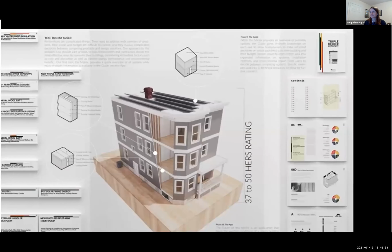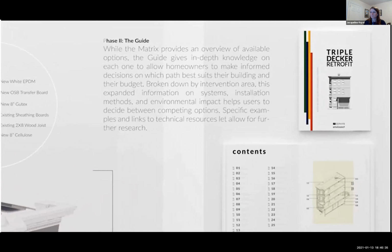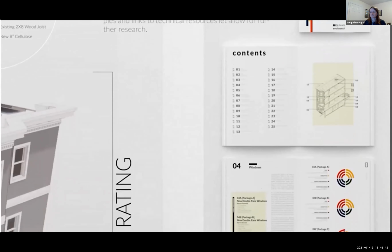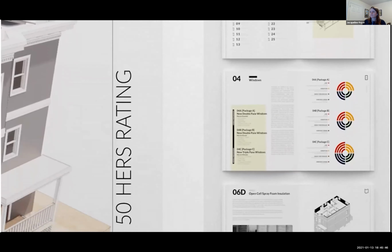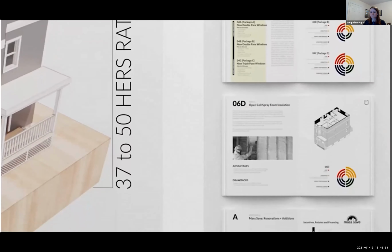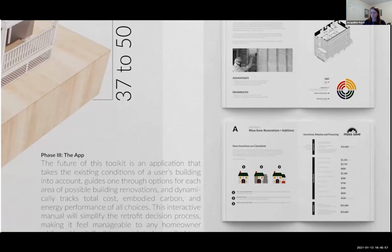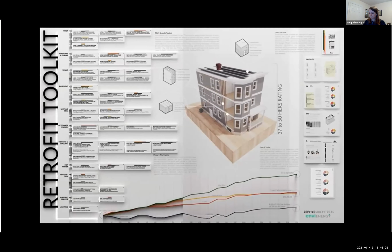While the matrix provides an overview of available options, our second tool, the guide, gives in-depth knowledge on each component. Breaking down the component areas into specific interventions and products, this expanded information on systems, installation methods, and environmental impacts helps users understand the differences between competing options. This allows homeowners to make informed decisions on which path best suits their building and their budget. Real-world examples and links to technical resources allow homeowners to do further research to inform their decisions.